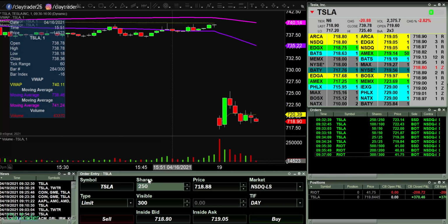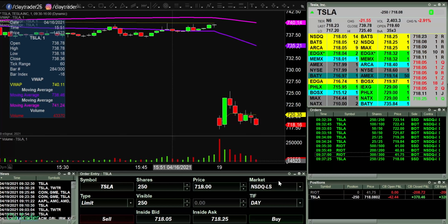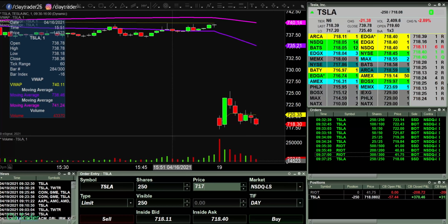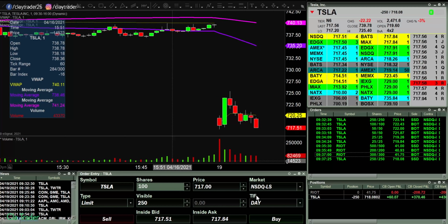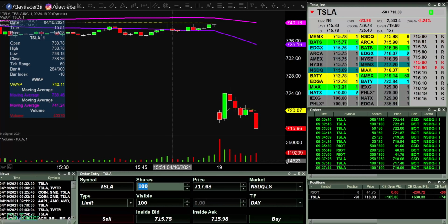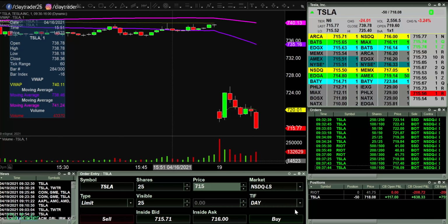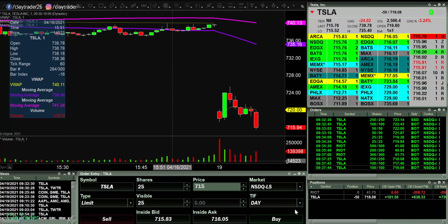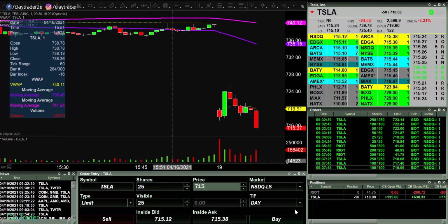718. Give Tesla another go. In at 718. Let's get the breakdown here. There we go. Okay, have 50 shares left. See if we can get this down to 715.